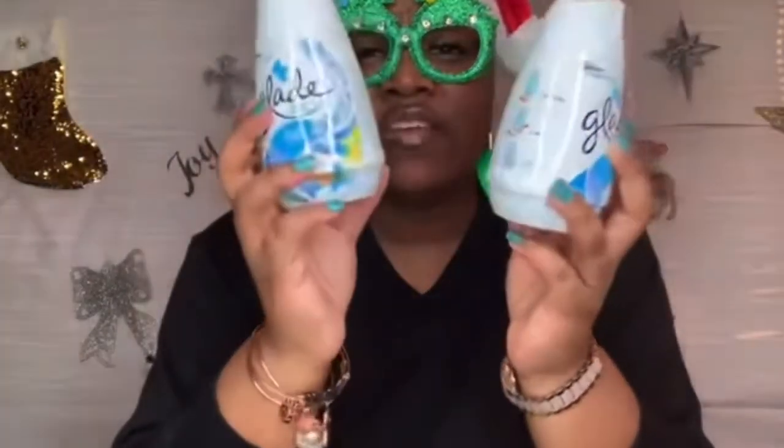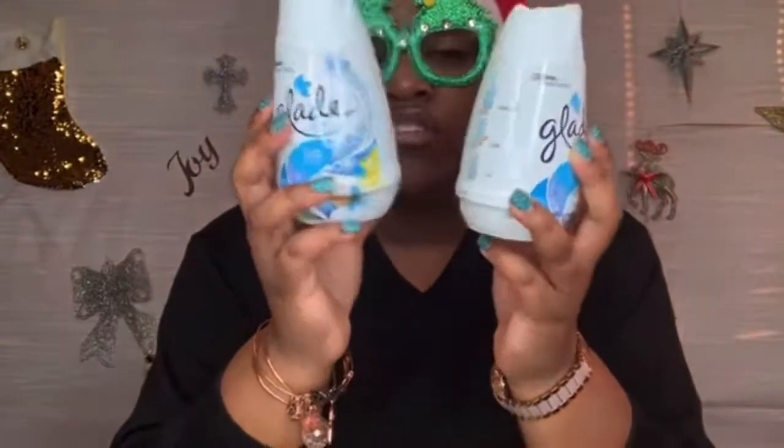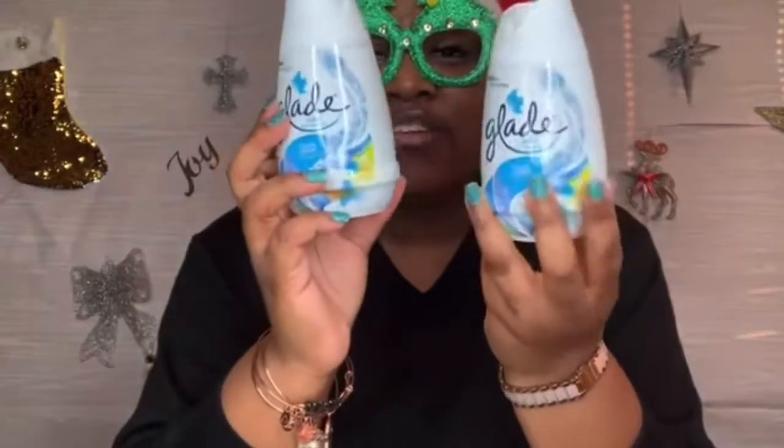Now, the Glade, I had one Glade coupon left like y'all seen in the video. It was a printable coupon. It does not scan. It was a little wrinkled, so I didn't think it was going to scan. She put it in manually. It's a dollar off two. So these are 50 cents at the Dollar Tree with that coupon.